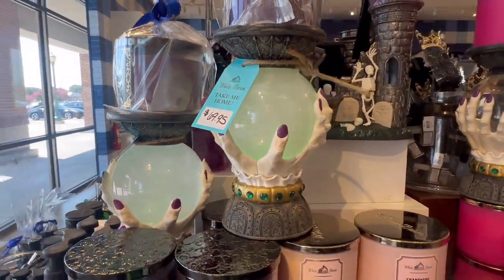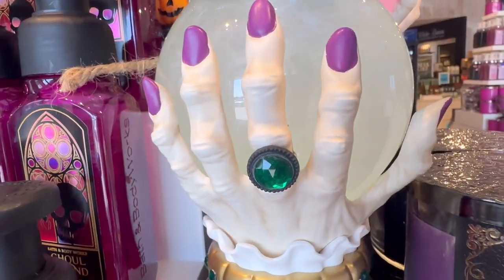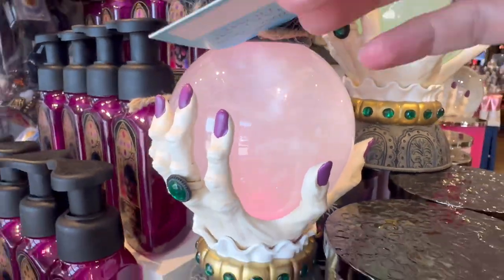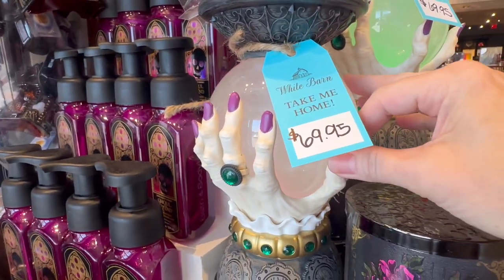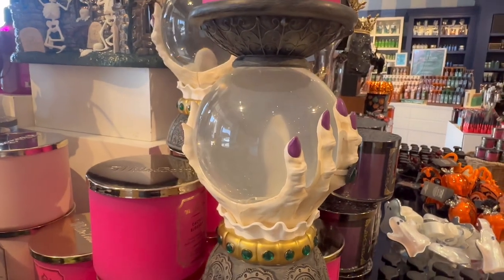I thought it was really nice. I love how everything swirled inside the actual globe itself. And I thought that the hands looked pretty good too. But no, definitely not for $70. But that is my personal opinion.